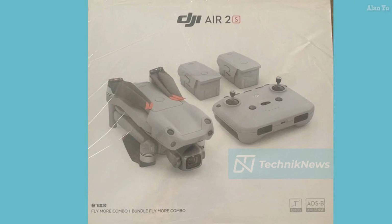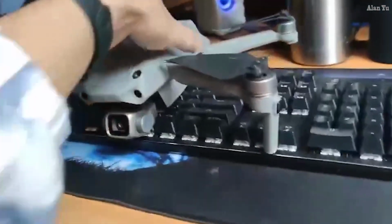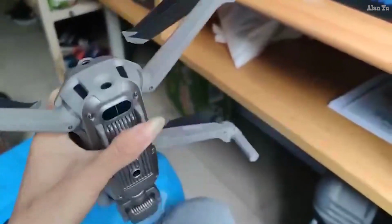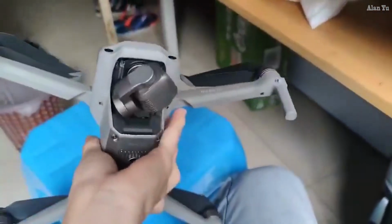And again, it seems like they have more pictures from, I guess, the retail marketing materials. You can see what I would assume here is the Fly More bundle. Interestingly enough, there's been tons of videos being leaked out too. It makes you wonder if those are legitimate, because the first one, this one was actually released a long time ago. It seemed like, I guess, it was an unused version of the DJI Air 2.